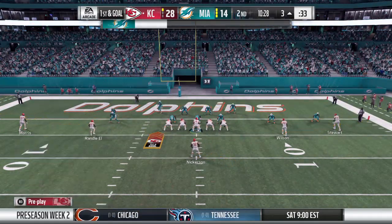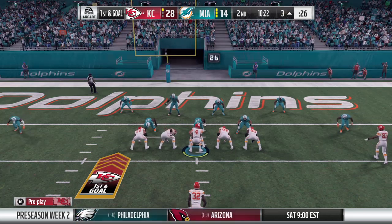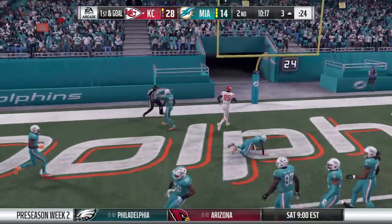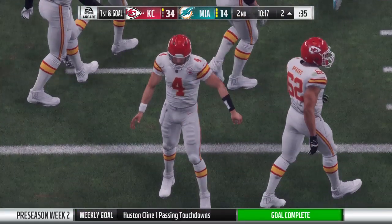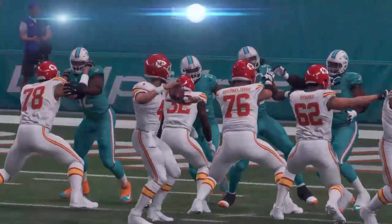Leopard. Here we go. Green 39. Back to throw. Klein. And he's got it. Touchdown, Chiefs. And all about timing there on that short slant, Charles. Exactly right. That was timed up so well. The route, the throw, touchdown.